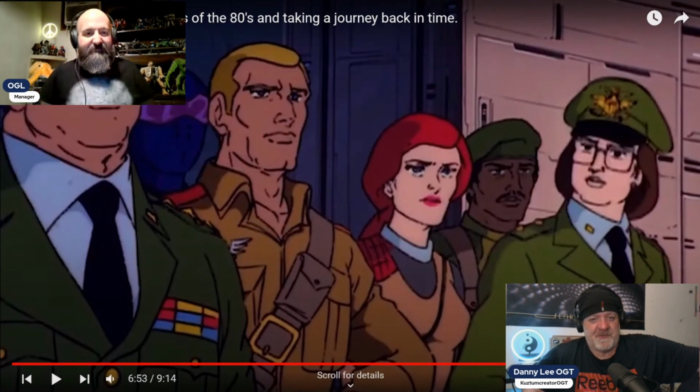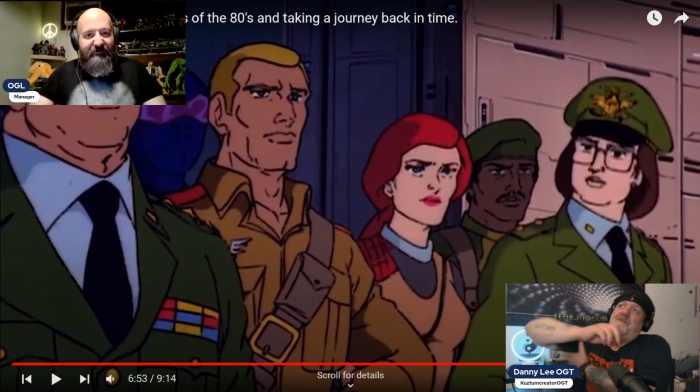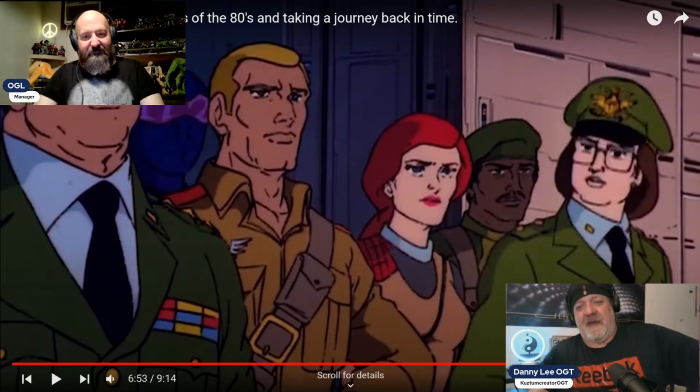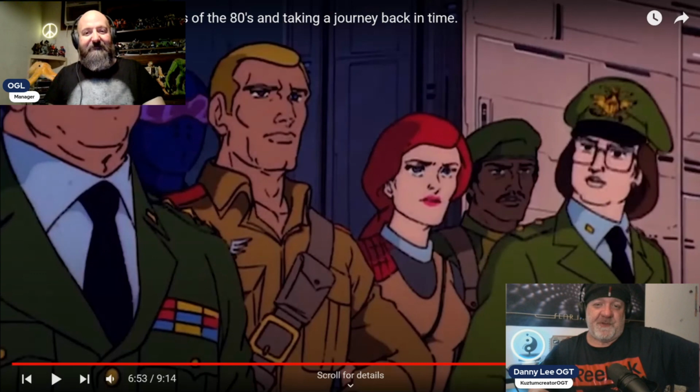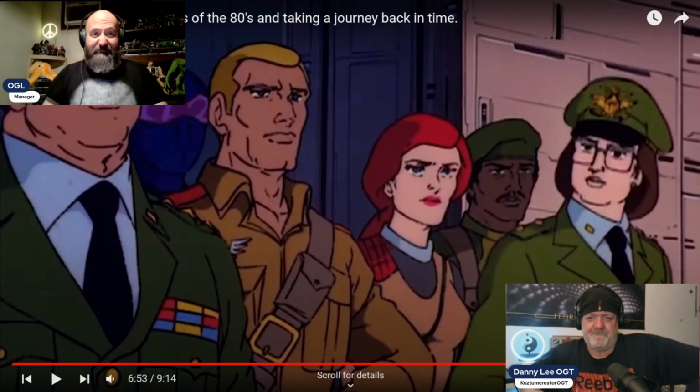Right there, you can barely see, but Snake Eyes is back there. Definitely one of the faces of G.I. Joe, and because ninjas are cool. Oh, the aircraft carrier. I had a buddy that had one. I saw it one time, but I never had it. The thing was huge, and its cost was huge too. But yeah, if you had the money to burn, that thing was absolutely amazing.